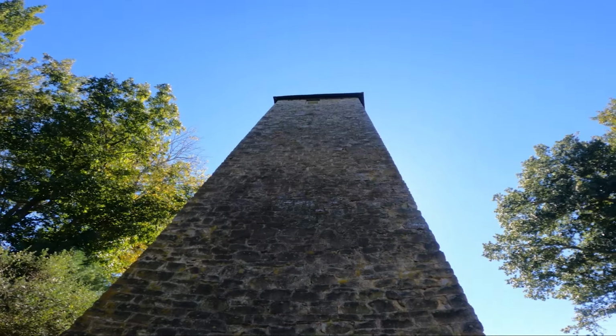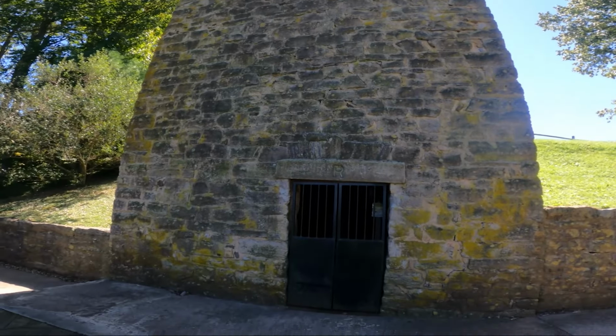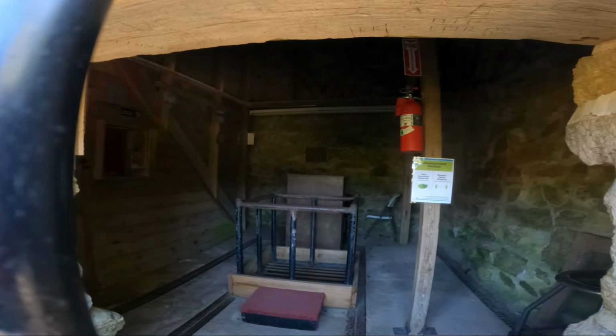It's the shot tower. It's called that because you'd make one shot at a time by dropping molten lead from the top all the way to the bottom.